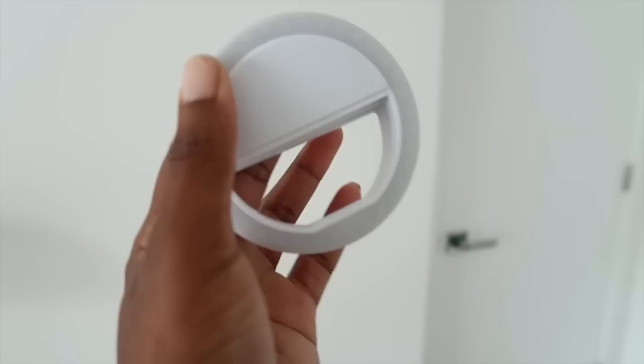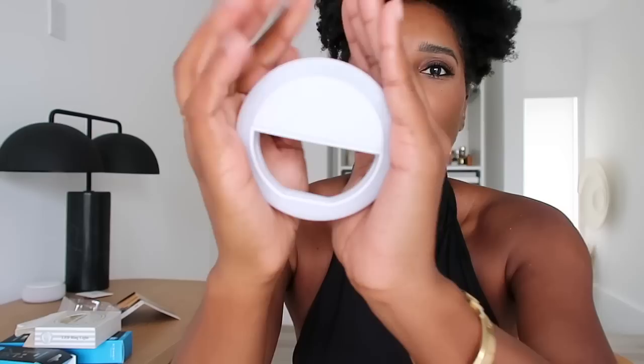It takes two AAA batteries, which you put in right here. And then you can clamp it right onto your phone or onto your tripod. This is perfect and it's a really good size. So it probably can fit in your purse rather easily.